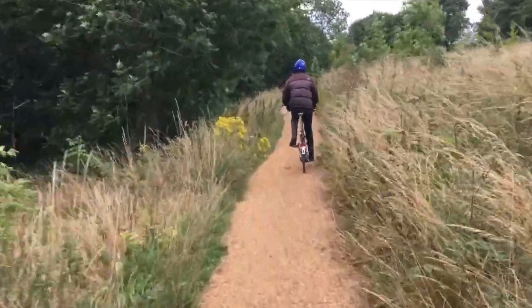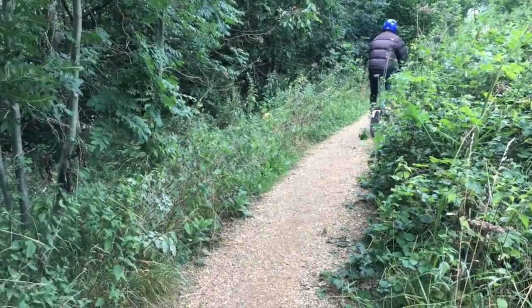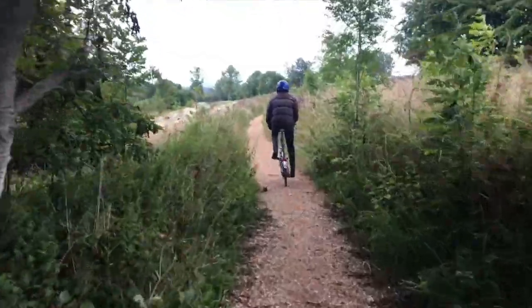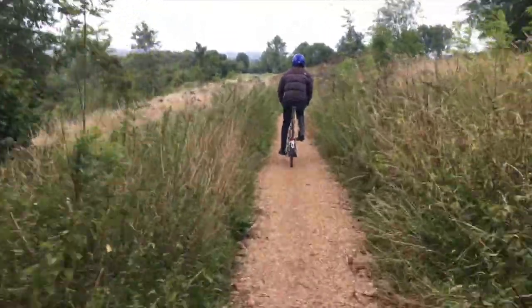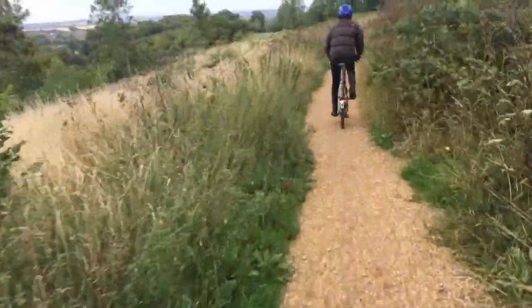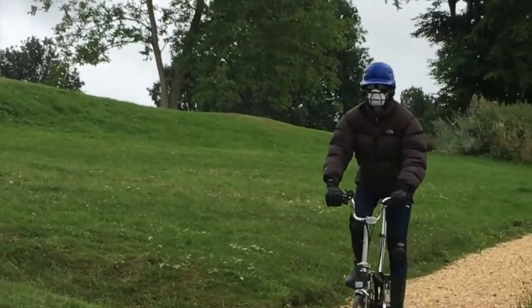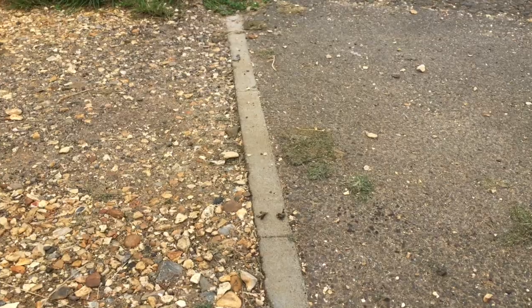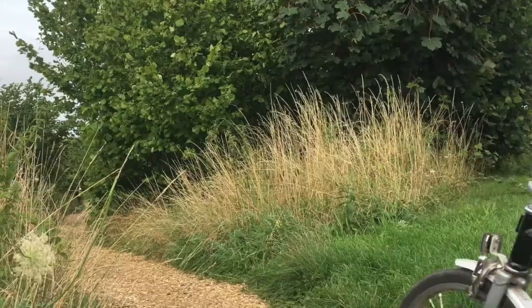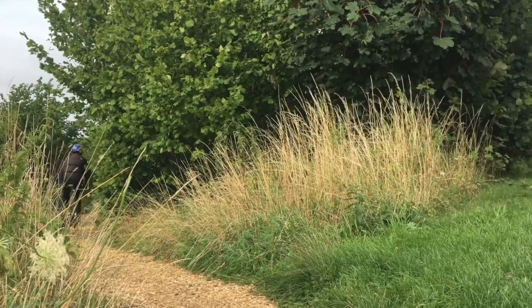Wow, this is tremendous speed coming down the back straight. This may be even faster than the other bikes. I don't know how, because this is not an off-road bike. Down the finishing straight. And across the line! Woo! What a run.